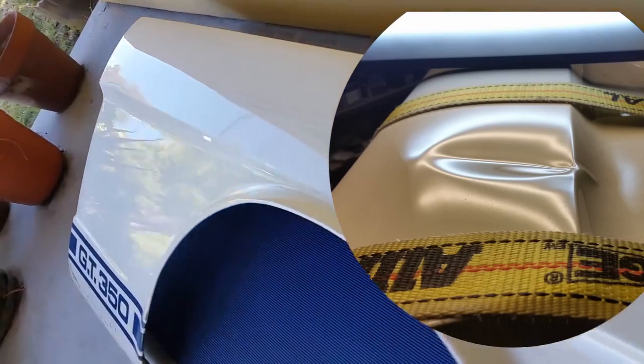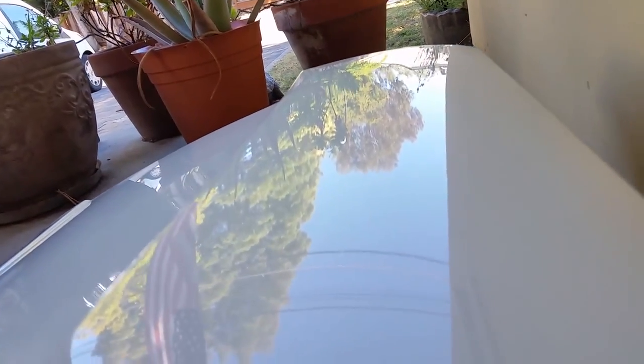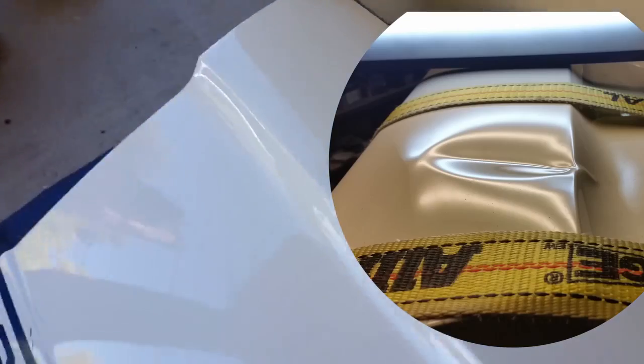Let's see what I got here. Now this is that fender that was whacked really good. Not bad for how ugly that was. I mean, it was kinked good. Let's see it from this side.